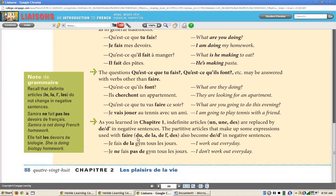Voilà. So as you prepare to learn the new vocabulary with expressions like faire, also prepare to hear different constructions. If you're making something or doing something that's masculine, faire du. If you're doing or making something feminine, faire de la. Or if it begins with a vowel, faire de l'. Or if it's plural, faire des, like to run errands, to make errands. Faire des courses. Faire du travail. Voilà.